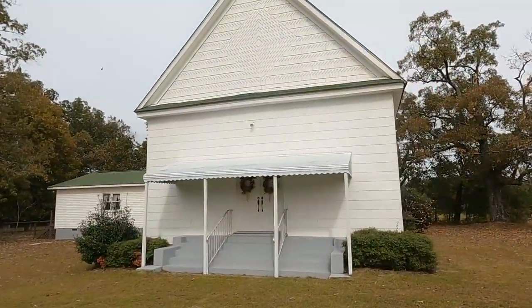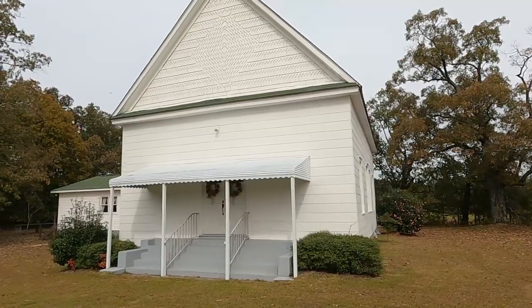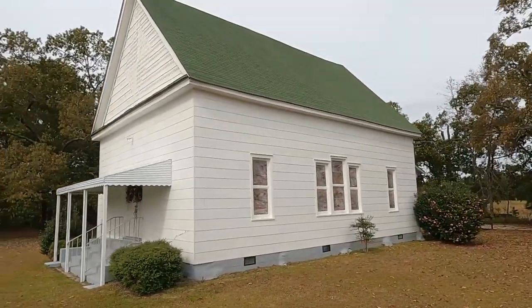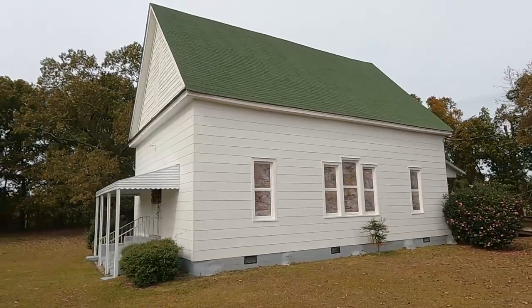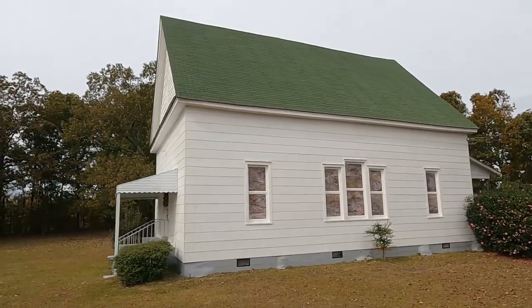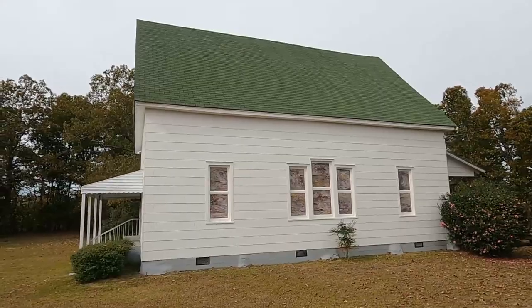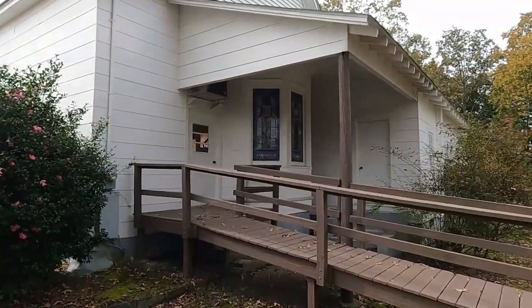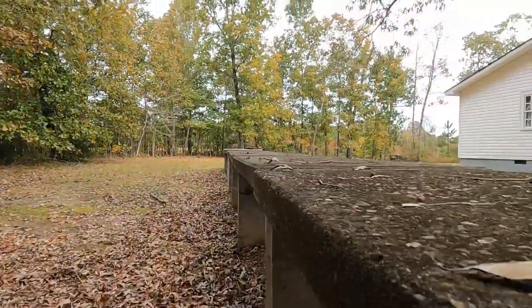Established in 1907, this building was erected in 1975. And I tell you, you can smell the Sunday dinner on the ground.